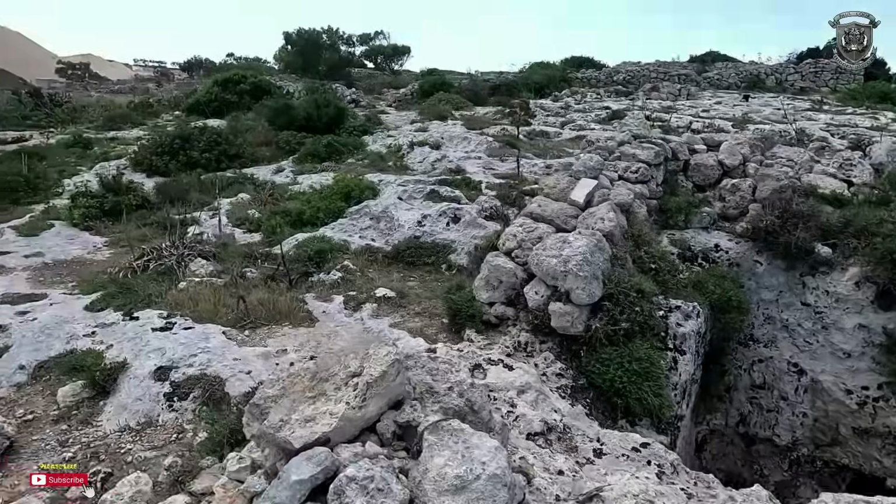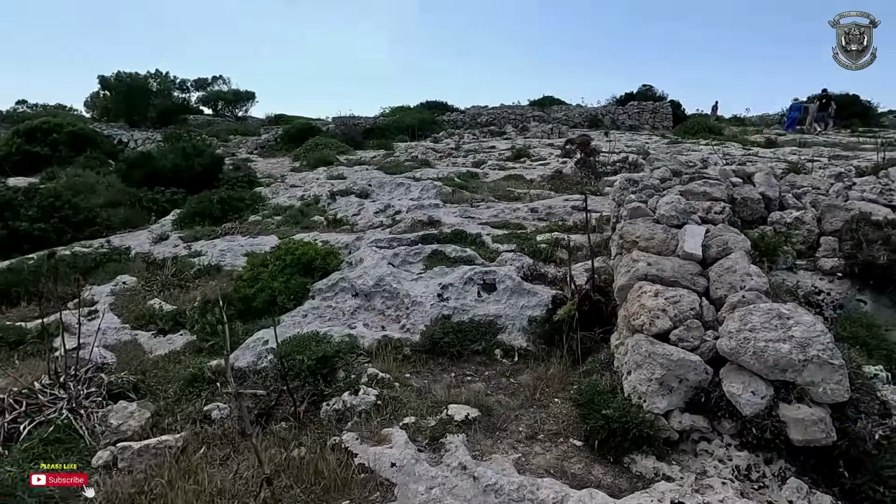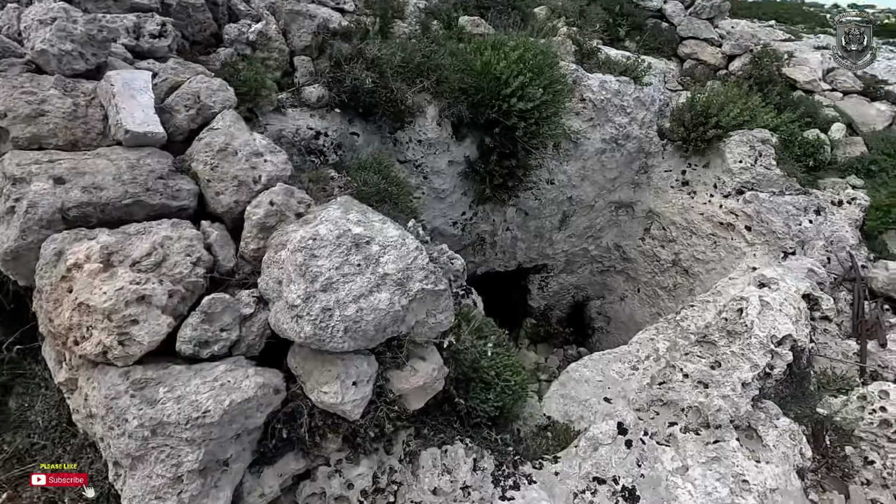And also, this place is littered with these little, they call them Punic tombs, but I'll go in and show you. This is not a Punic tomb.